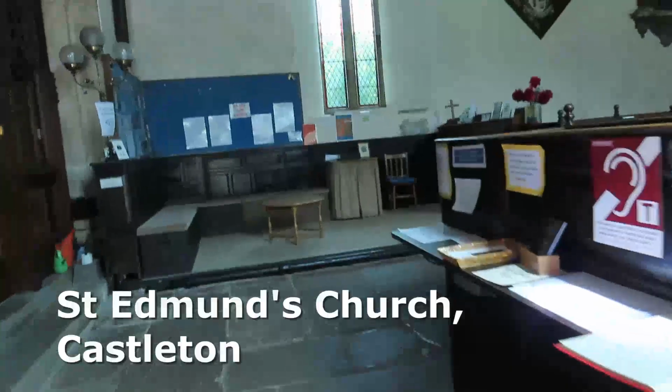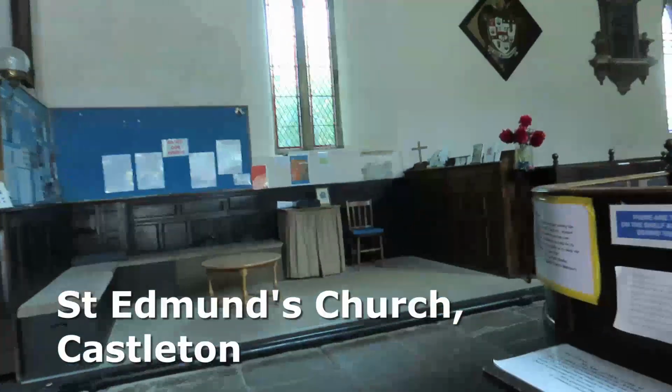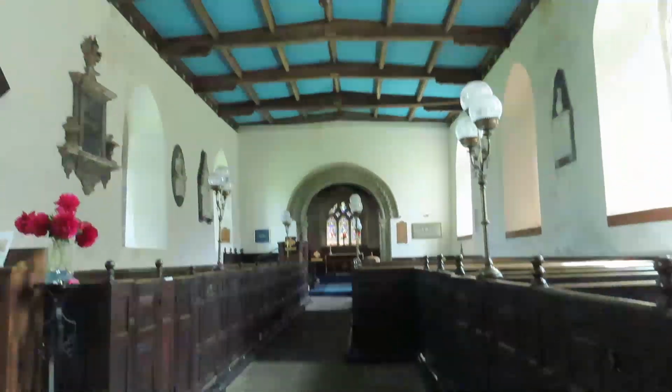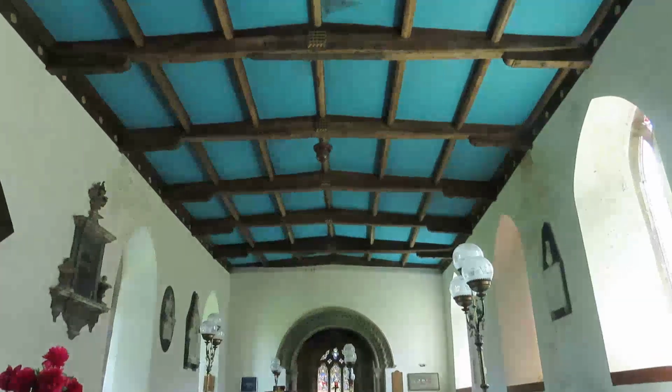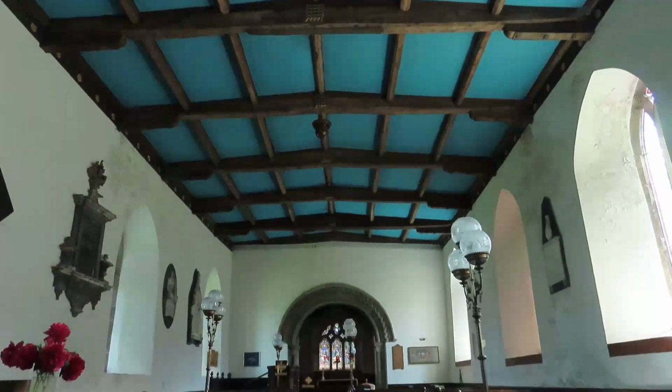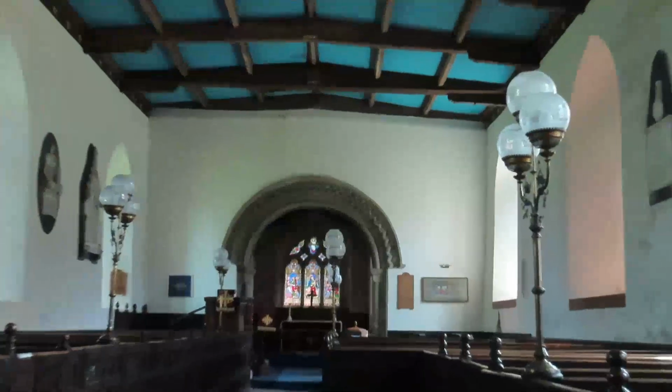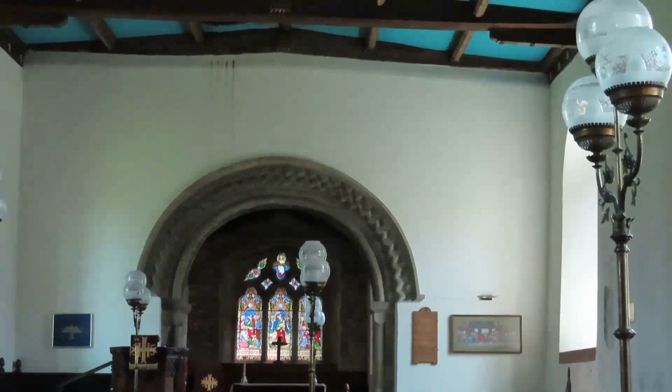This is our second church on the route in Castleton. Busy Castleton, but there's nobody in here though, so it's lovely. It's really nice and peaceful. Look at that ceiling, that's really unusual. This feels like a really old church. And that stone vaulting over the door. It's really attractive.